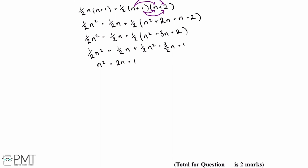So in order to factorise this, we'll need to find two numbers which will add together to make 2 and multiply together to make 1. So 1 and 1 will add to make 2 and multiply to make 1. So we can rewrite n squared plus 2n plus 1 as n plus 1 multiplied by n plus 1, which we can again rewrite as n plus 1 squared.